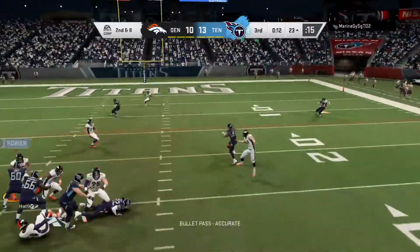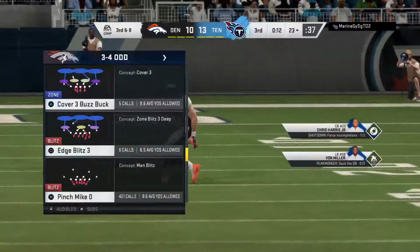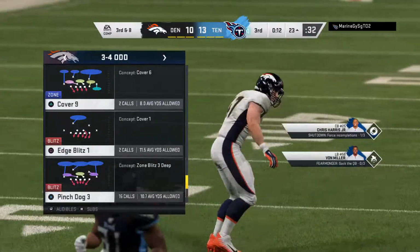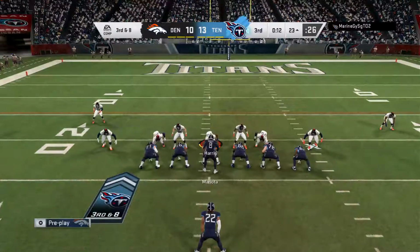Again, it's Mariota, and that'll be incomplete. Mariota's pass intended for Jonnu Smith. Incomplete. Brings up 3rd down and 8 yards to go. An incomplete pass on that last play, and that means they'll need to come up with something here on 3rd down.